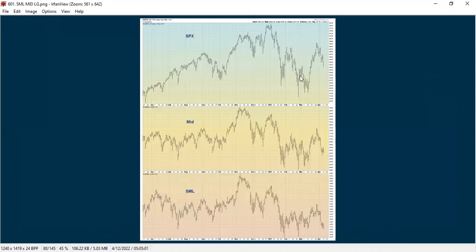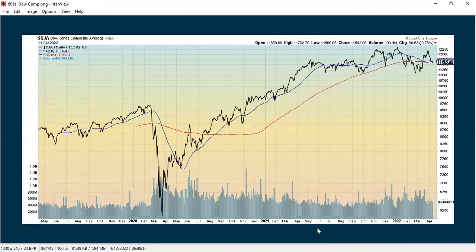Broad market, here's the S&P showing a gap. That's not a real healthy look right there. The mid caps were more sideways and the small caps were weak, but they're also a little bit more sideways. So a lot of the weakness was in the big stocks on Monday. The small and mid caps didn't get damaged as much.